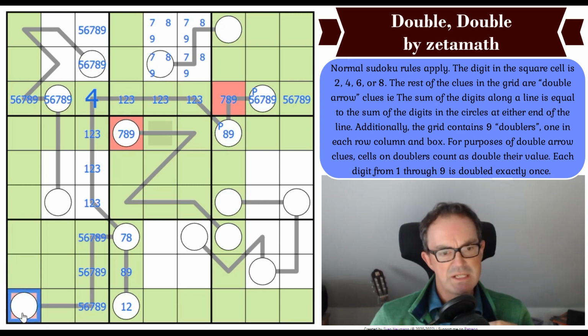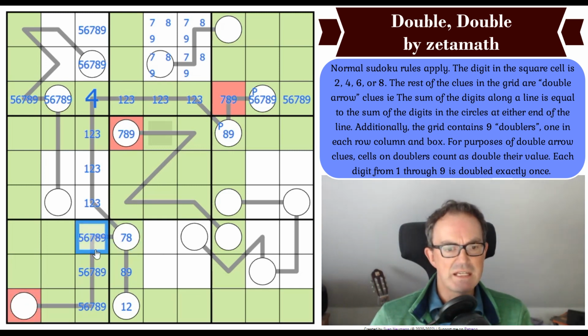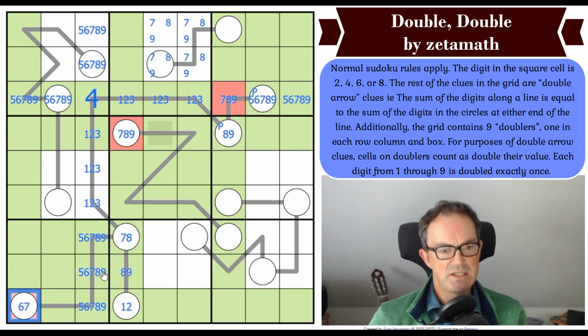So what's the least it could be? We know this is 19 at least, so this can't be... I want to say this can't even be 5. If this is 5, that doubles to 10, plus 8 is 18, and we know this is adding up to at least 19, so this is actually quite big. 6, 7, 8, or 9. If I can get rid of 6, then I've got a 7, 8, 9 doubler triple.